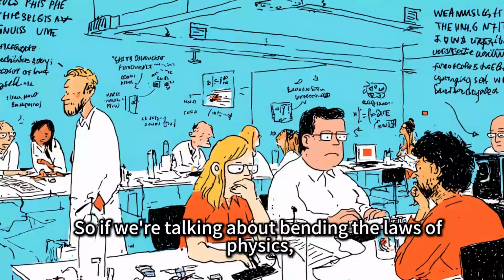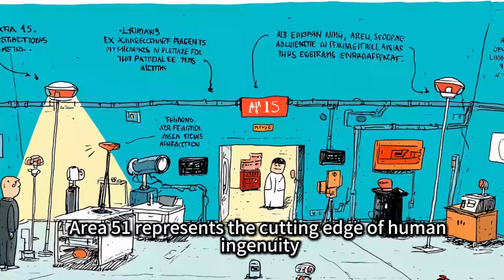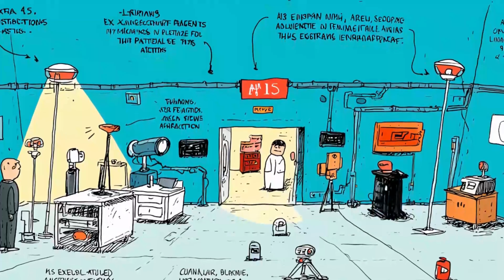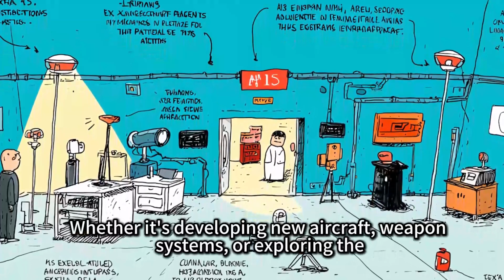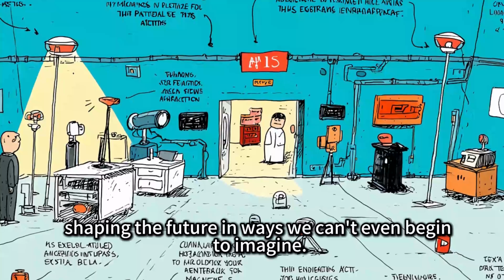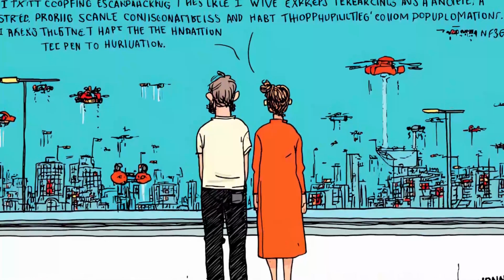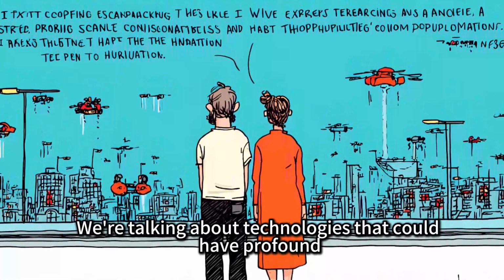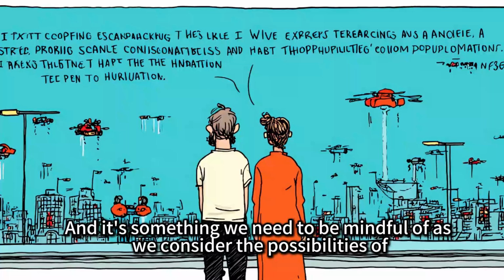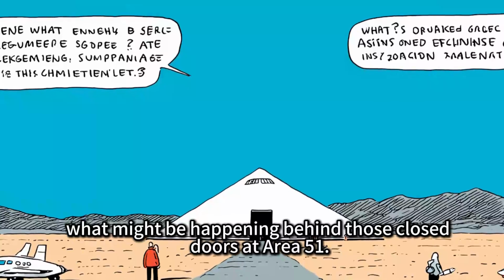So if we're talking about bending the laws of physics, Area 51 would definitely be the place to do it, right? Exactly. Area 51 represents the cutting edge of human ingenuity and our relentless pursuit of technological advancement. Whether it's developing new aircraft, weapon systems, or exploring the boundaries of theoretical physics, the work being done there is likely shaping the future in ways we can't even begin to imagine. It's both exciting and a little bit scary to think about. We're talking about technologies that could have profound implications for humanity, for better or for worse. That's the double-edged sword of scientific progress, and it's something we need to be mindful of as we consider the possibilities of what might be happening behind those closed doors at Area 51.